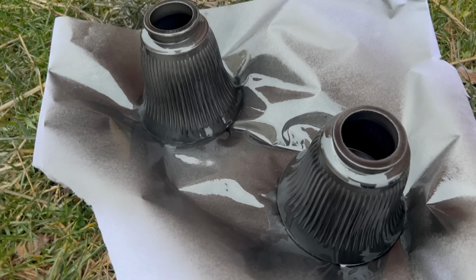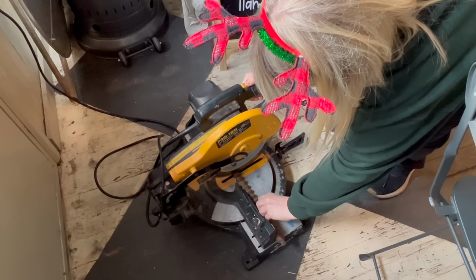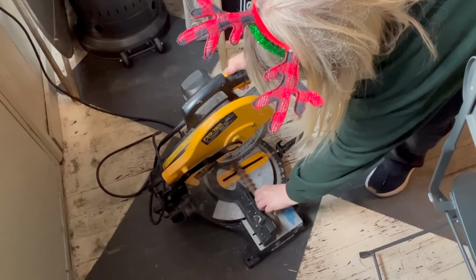And while these are drying, I'm going to cut a little piece off of a spindle for each globe, because we're going to turn these into Christmas bells and we need something for the top. I have this spindle, which is actually broken on top, but we're going to use that for the top of our globe. I need to cut at least two of these, and I think they're going to look awesome on top.